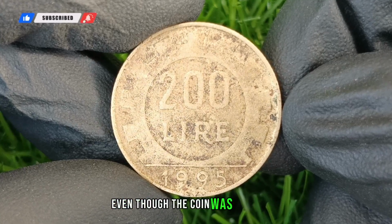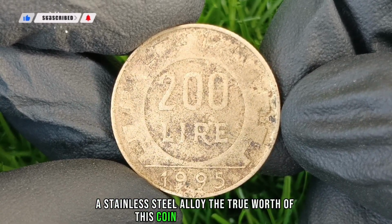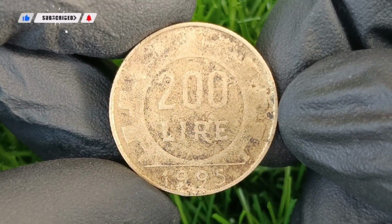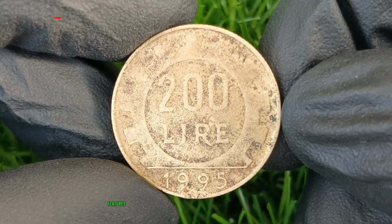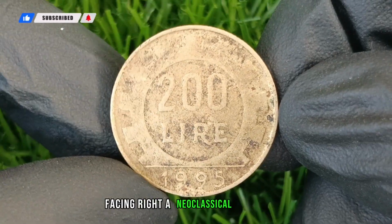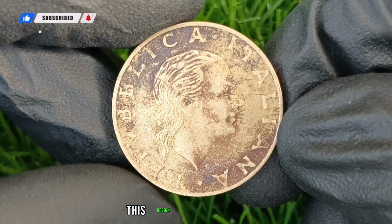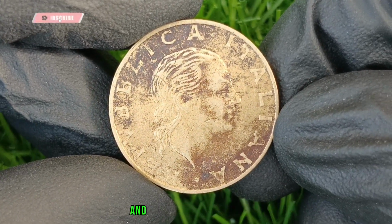Even though the coin was made of Acmonital, a stainless steel alloy, the true worth of this coin lies in its design, its place in Italy's history, and its demand in the coin collecting market. The obverse of the 1995 Italian 200 Lire coin features the classical image of a woman's head facing right, a neoclassical symbol of Italy, surrounded by the inscription, Repubblica Italiana. This design connects the coin to the long tradition of Italian symbolism and heritage.